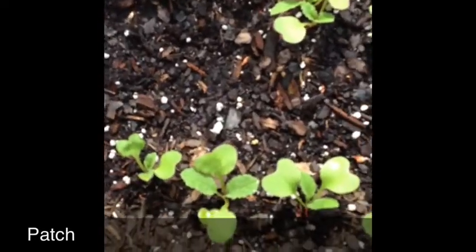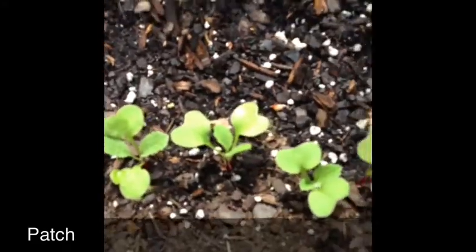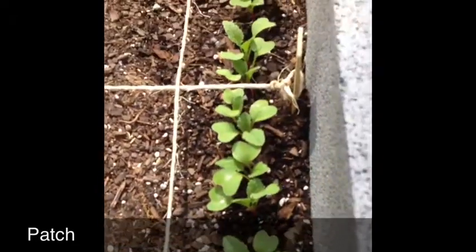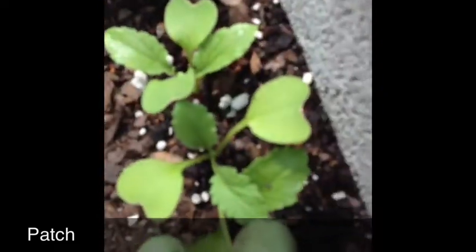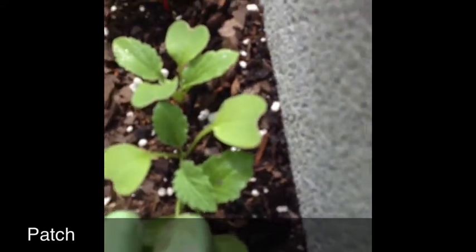This one, I think, just kind of fell over when I was thinning, which is too bad. I still think I need to thin it out a little bit more because they are really getting bushy. But you can see that they're getting their second set of leaves, but I really don't think they're going to make it at 22 days.